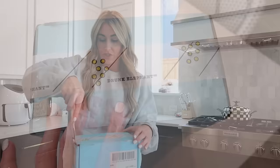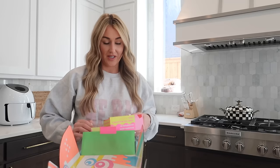We can't even get started on this, which is partially my fault because a lot of the stuff that I get sent, I give it to her because she's super into all this stuff. Oh, this is cute. It's like a mini kit. This is the cutest packaging ever.